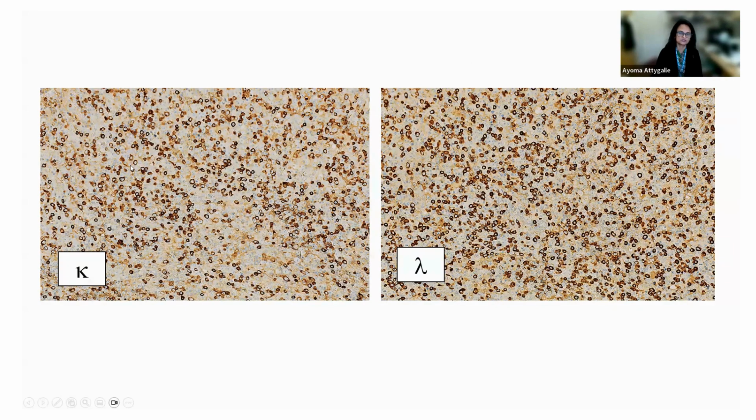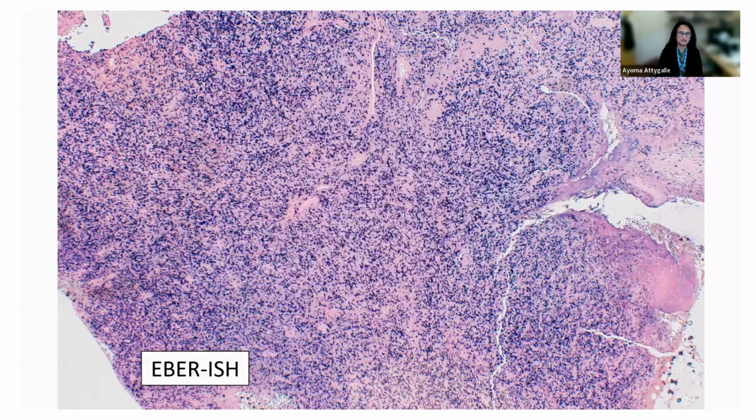So, you get a good outcome. So you're seeing that there are both kappa staining cells and others that are staining lambda. So this is polytypic for light chain. So here, the clue, you don't have to think very hard. This is obviously a polyclonal proliferation. So in other words, a reactive infiltrate. And so this is the EBER, which is the EBV-encoded RNA. This is the in situ hybridization, and you're seeing the large number of EBV positive cells.